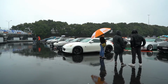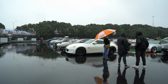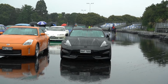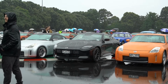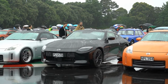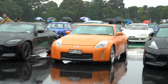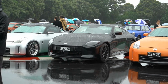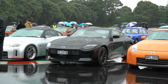All right everyone, and here are all the Z cars. The Z Club is here out in force. We've got a 370Z. There's another 370Z, I think that one might be a Nismo version, 350Z, and probably a whole bunch of other cars too. And the star of the show today is the new 400Z, as you can see right there. It's really nice looking. I like the fact that they've crossed over a lot of the design aspects from the older cars, even all the way back to the 260 and the 280 and the 240. They've got design elements from there as well.